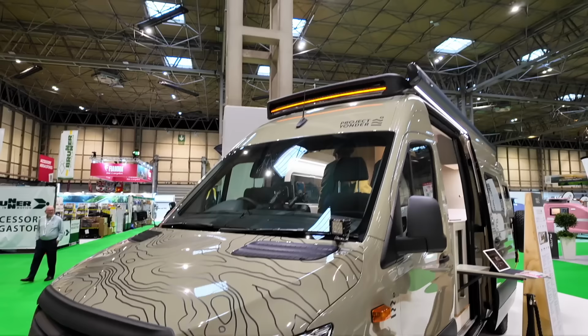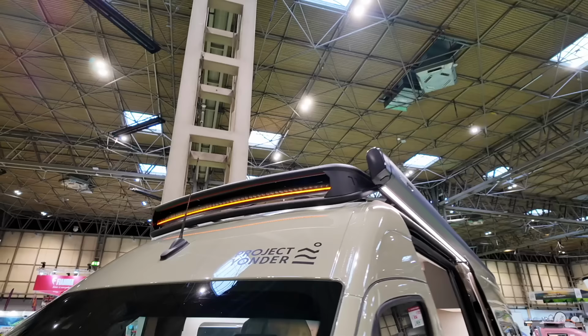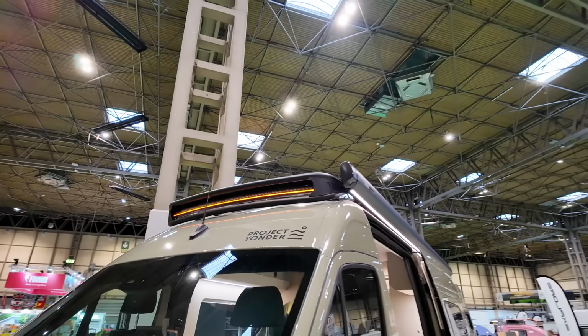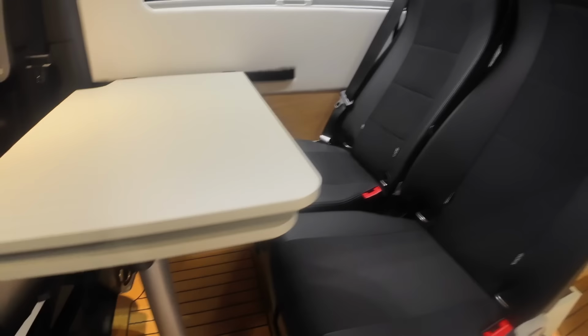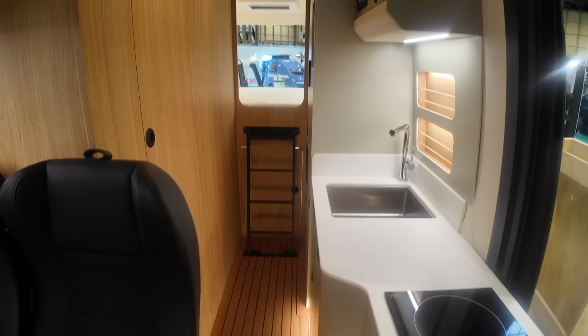But look at the roof rack. Roof rack is beautiful, really well done. We've got a light bar across the top, awning light running down the side. Really nice colour as well. So let's take a look inside again, based on a 4x4 vehicle. Really cool floor actually, it's like a cork flooring. This is cool. This range starts from 165, but this one, as spec'd, is 195.